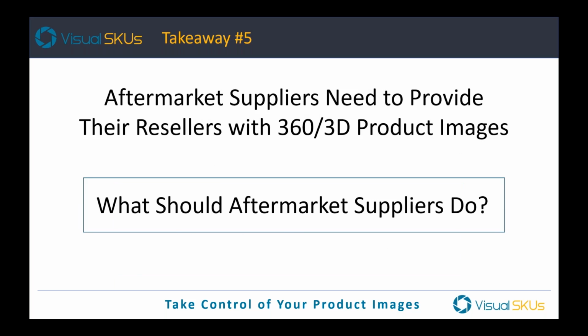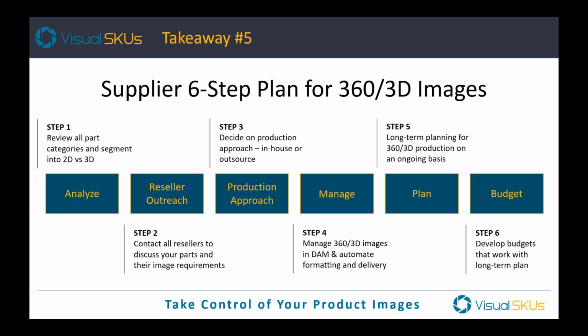So you're a manufacturer supplier and you're being asked for 360 3D product images from your trading partners. What should you do? We recommend a 6-step approach. The first would be to review your product lines. Some products are well suited for 360 and 3D, and some are not.